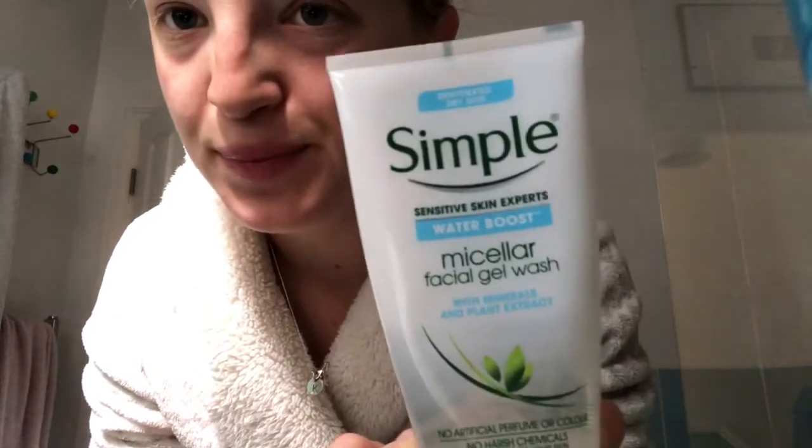Now I've brushed my teeth, so the only thing left is to wash my face. I was going to say brush my face. Wash it. And I use the Simple Water Boost Micellar Facial Gel Wash from Simple. Yeah, so it's this one.